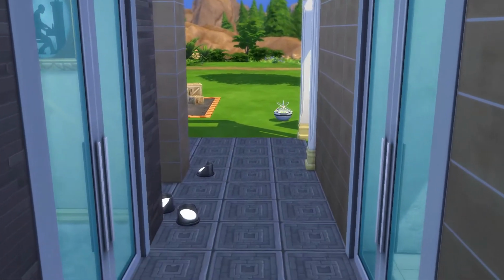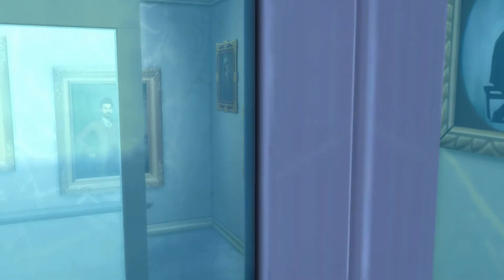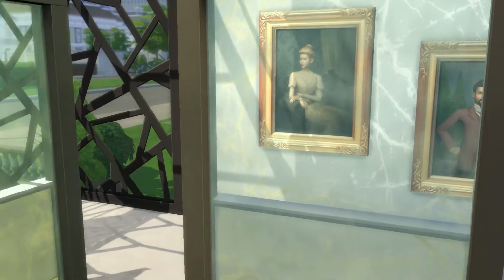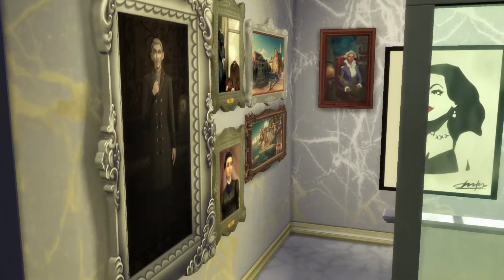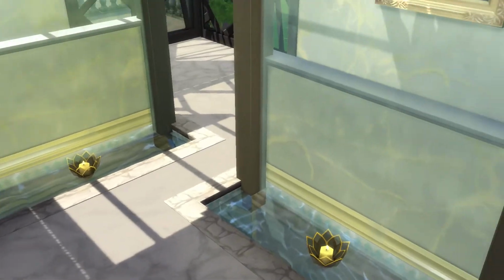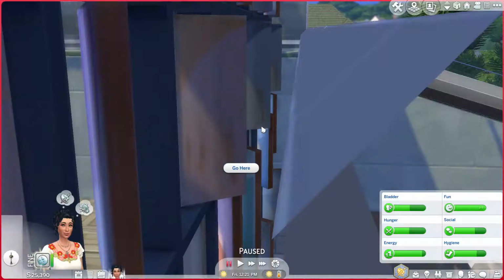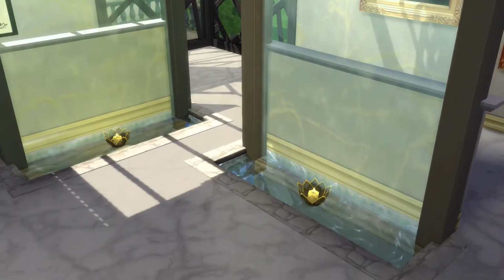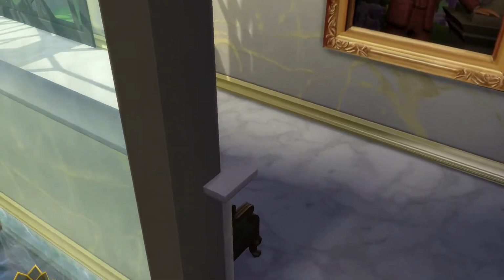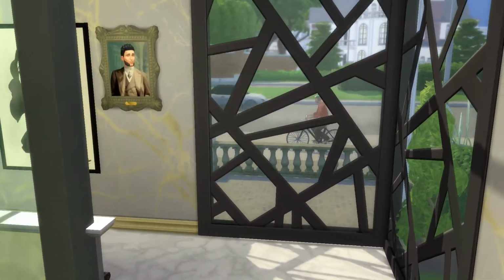It's kind of neat. Now this side here is just all paintings, and I tried to find every portrait that was in here. Most of them anyway, as many as I could. And that's all this really is. It's just portraits. You got your two pretty fountains here. So you've got fountains and two places to sit, I believe. One here and then another over here.